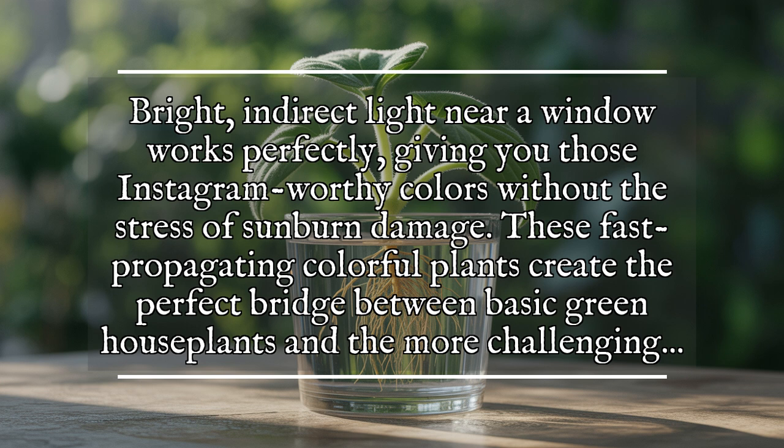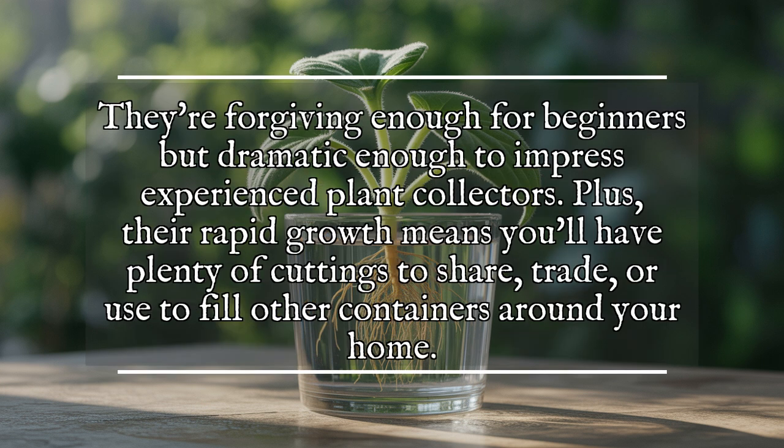These fast-propagating colorful plants create the perfect bridge between basic green houseplants and the more challenging varieties. They're forgiving enough for beginners, but dramatic enough to impress experienced plant collectors. Plus, their rapid growth means you'll have plenty of cuttings to share, trade, or use to fill other containers around your home.